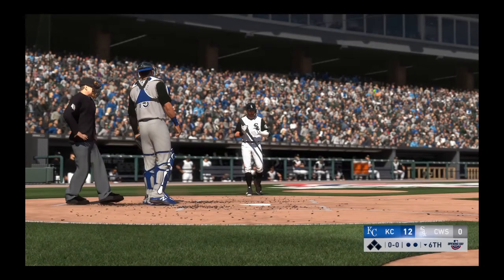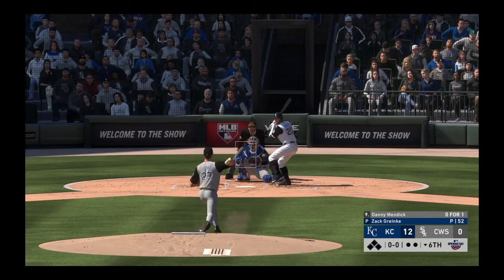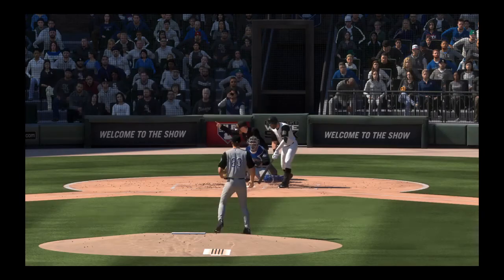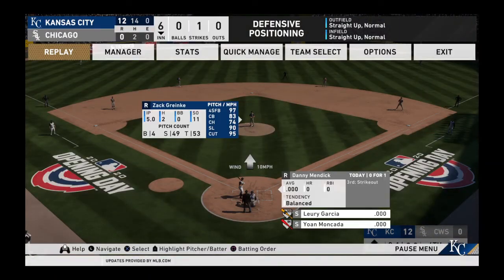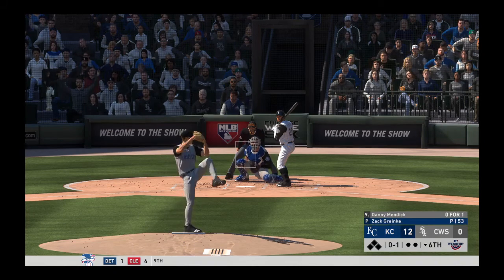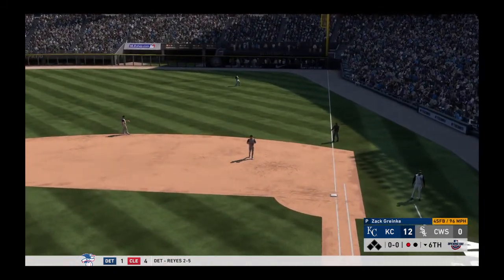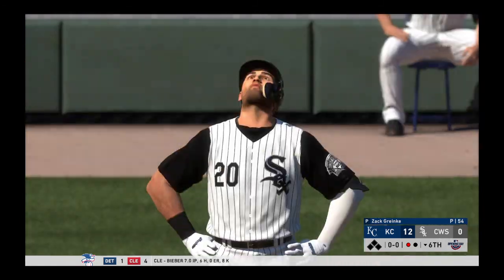Coming to the plate now, Danny Mendick. He'll start things out in the 6th for a lineup that really hasn't found its groove in this one. Yeah, only 2 hits so far, Matt, and not very many hard hit balls either. We'll see if they can start making some adjustments. But that finds the first baseman's glove, and that's a tough first out.